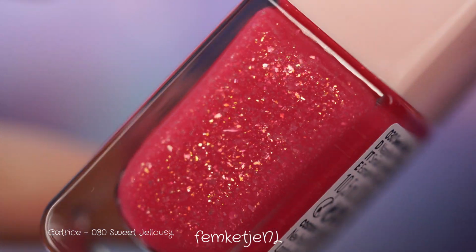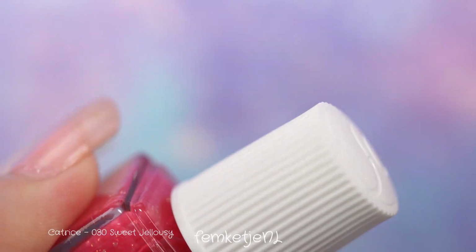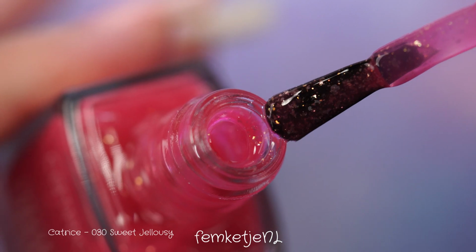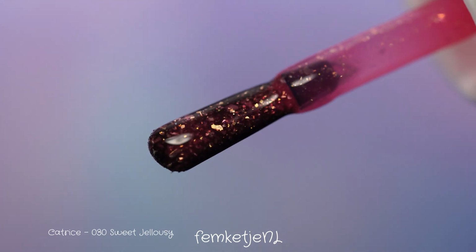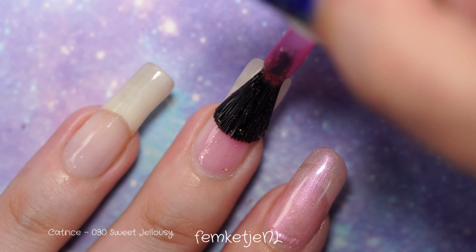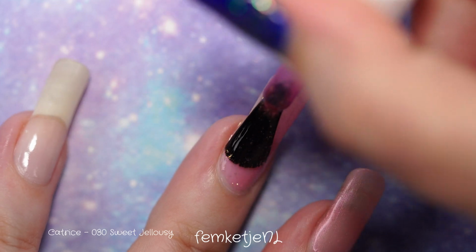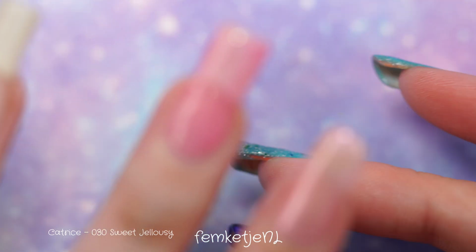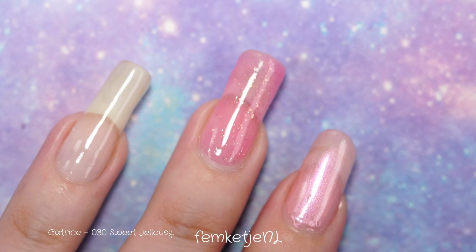Then the third one is actually called Sweet Jealousy. This one is one of the 2 jelly sparkle polishes that are in this 5-piece collection. It is definitely one of my favorites, even though it is a very sheer jelly polish. If you have been hanging out with me here on YouTube for a longer period of time, you know that I really love my polishes to be opaque or at least buildable within 2 to maximum 3 coats. But because this is a jelly, and jelly formulas tend to be super sheer, just a little bit buildable, they pretty much stay sheer, even if you apply 6 coats, you will always see the natural nail lines peeking through.